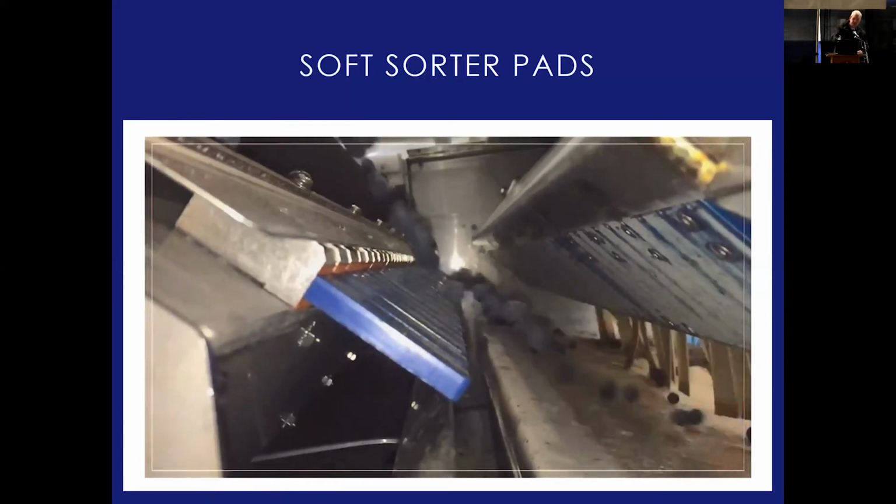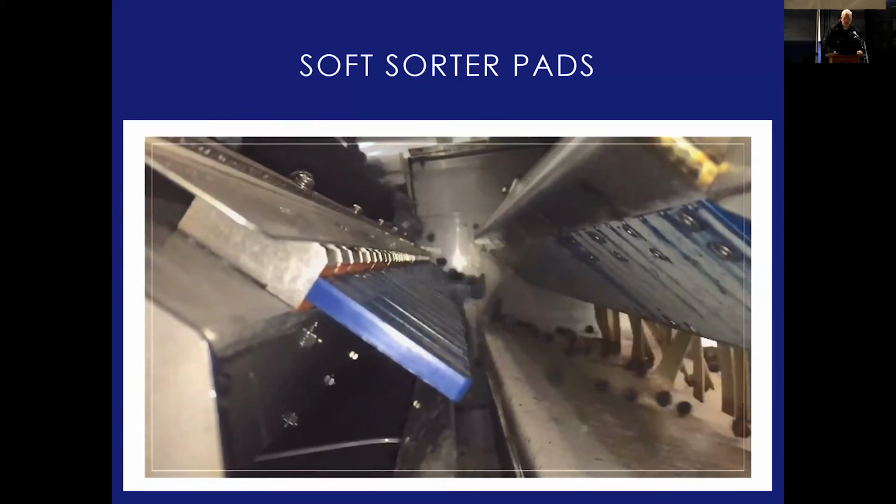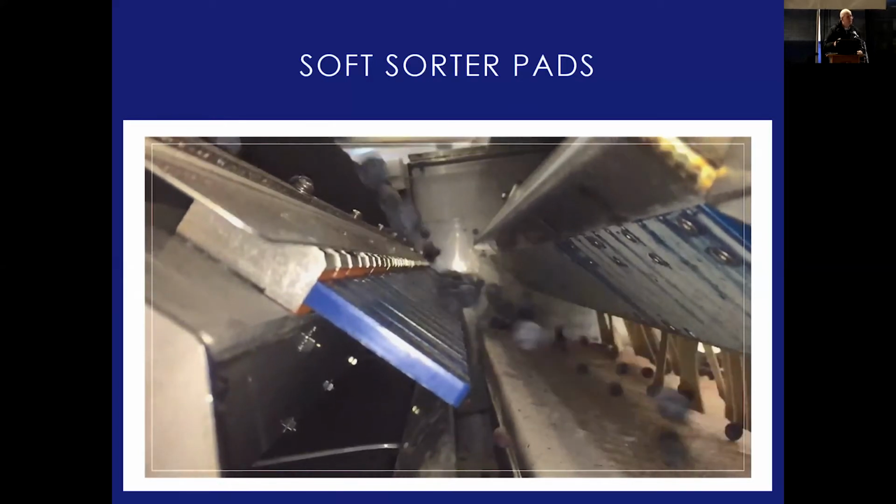The other thing is, when I have disagreed with the soft sorter, I say, wait a minute, this soft sorter is set too sensitive, let's change the settings. The line supervisor changes the settings because he's a nice person, and then we go out and grade on the back end for soft. So the machine typically does what it's supposed to do.